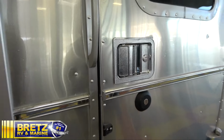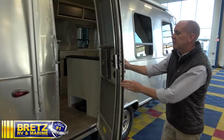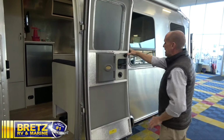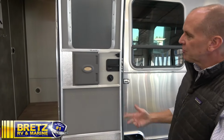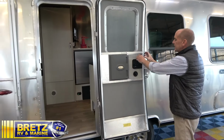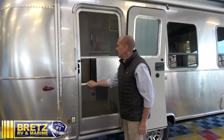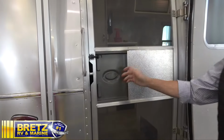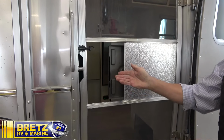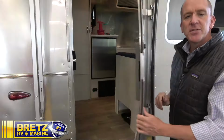And back to the door, and again, full aircraft aluminum, fully riveted. The door has a couple features. Has a latch here so that it's not going to be blowing around, slamming shut on you. And then Airstream quality through and through. The screen door is actually aluminum as well instead of plastic. Latches into place. And then you have the interior cover, so you can pass things back and forth without, you know, hopefully letting many of the bugs in. All right, let's take a look at the inside.